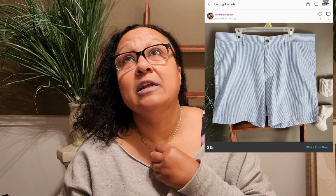So I do have a pair of Chaps seersucker men's shorts that are in my closet. They've been there going on 2 years. They're a good size too. I think they're 36. I maybe have to rephotograph them because I'm kind of surprised they haven't sold yet. They might be a larger size. I don't know. I'll probably pop them up on the screen.